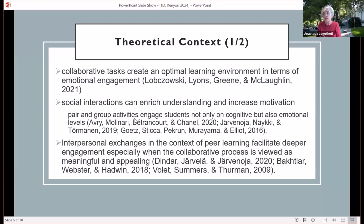So, why do we want to increase interaction in the classroom as part of our active learning pedagogy? We know that motivating and engaging students becomes even greater when we have students work in pairs and in groups. Their emotional engagement increases, and that enables not only motivation, but also the cognitive understanding of what is happening. Deeper engagement is a result because the students, through something that looks like more authentic learning, find such activities usually more meaningful and more appealing.